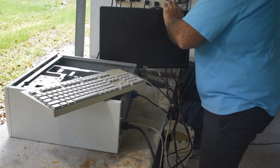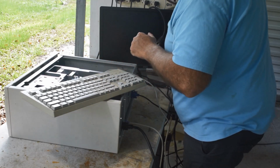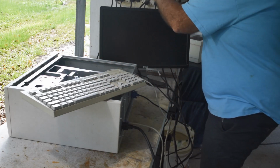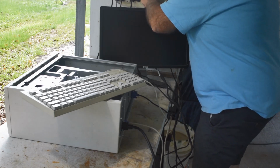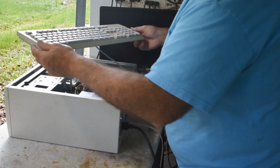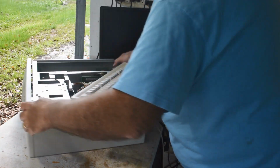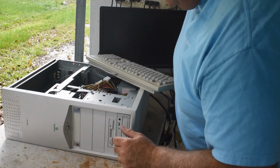Oh, and by the way, I had a closer look at the hard drive. It is a 6.4 gigabyte drive. I couldn't really see that from the angle I was looking at it. Maybe it showed up on the video though. So, let's see. Where's the power switch? There we go.